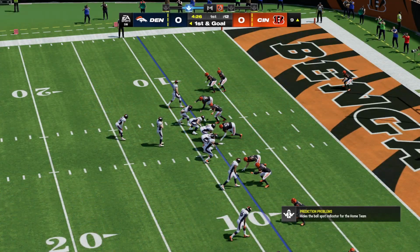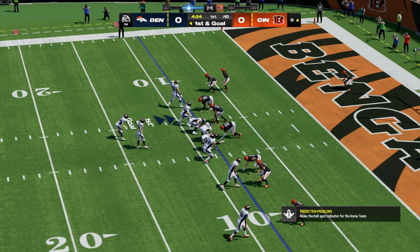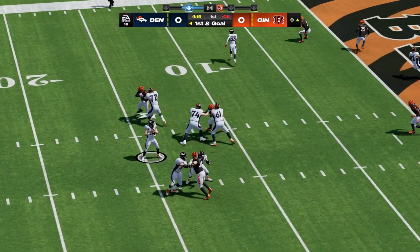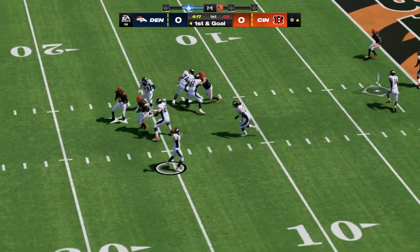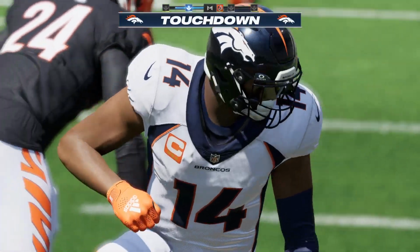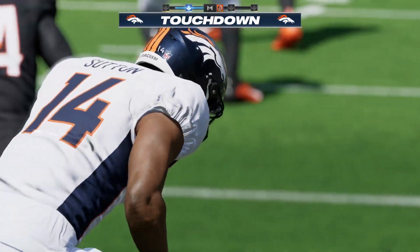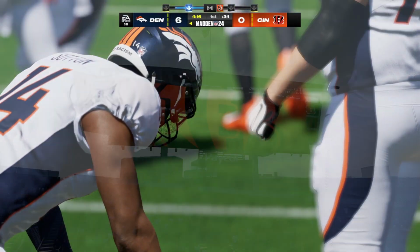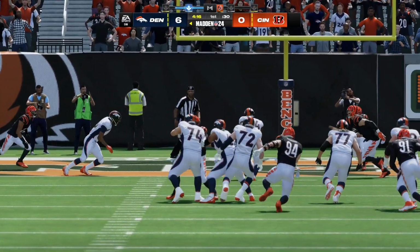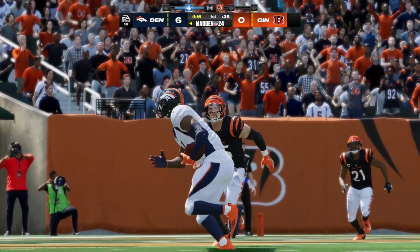Well, he's enjoying things so far here this afternoon. Sees a crease and bursts through it for a solid gain. Operating from the gun, Nix. This is caught. Touchdown, Broncos. Cortland Sutton. A 9-yard touchdown grab. And the Broncos get the upper hand as they're on the board first here this afternoon.